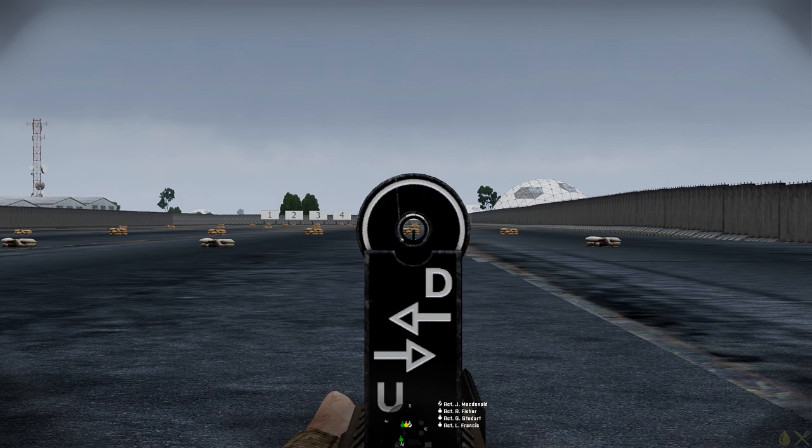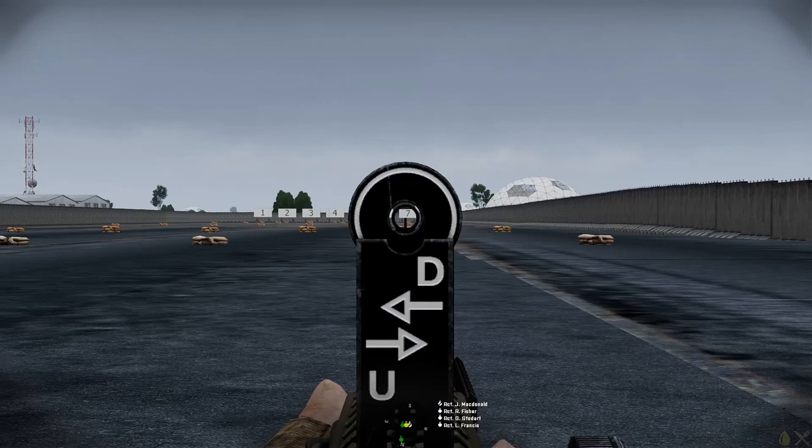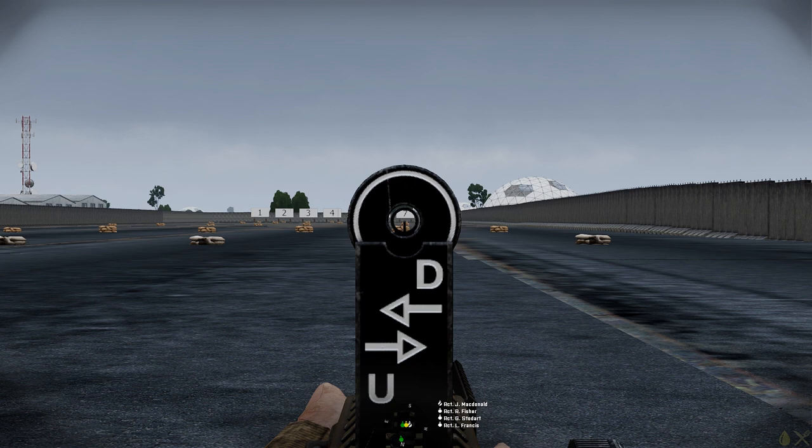Did we get to practice? Practice 6, 1 round at each exposure, watch and shoot, watch and shoot.